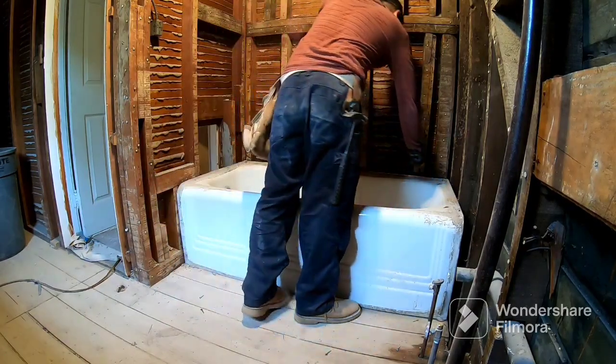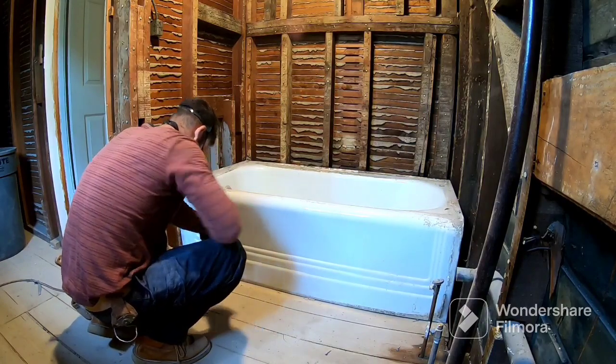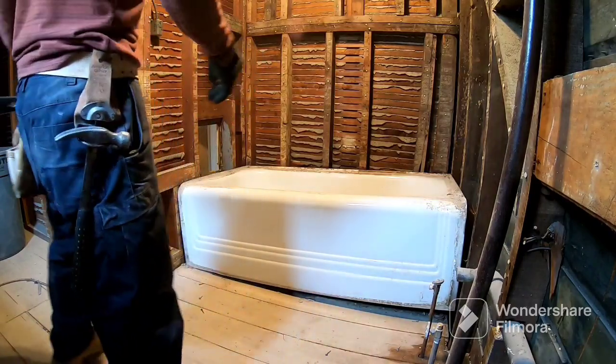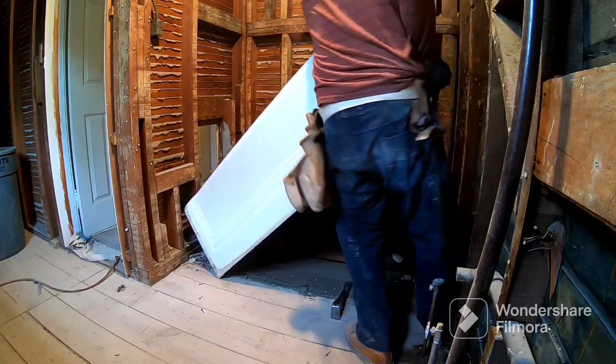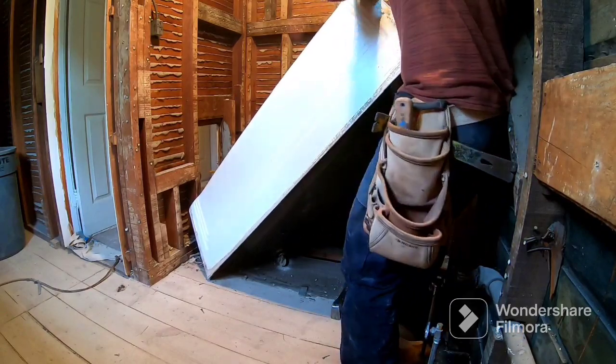All right, so here we have a cast iron tub. Pretty much this whole bathroom is a worst case scenario. Everything's heavy, and a cast iron tub is about 350 pounds. A steel tub is going to be much lighter, a fiberglass tub is going to be real easy, or a shower is going to be just like taking out the tile floor that you saw here.